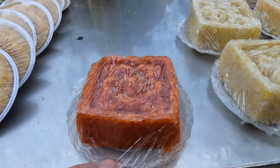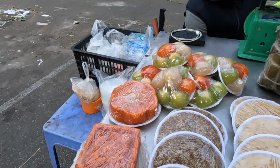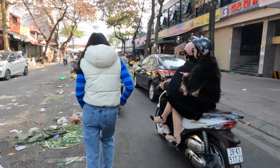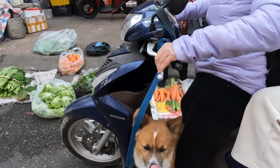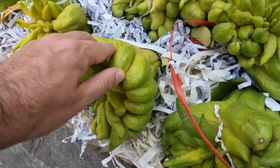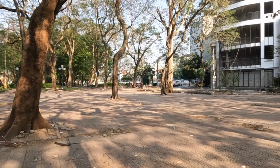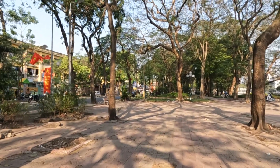Sticky rice. Oh, interesting. It's all sticky rice. This place is crazy. There's a dog there. Looks like an alien. I can't stop exploring because every block is just more interesting than the last.